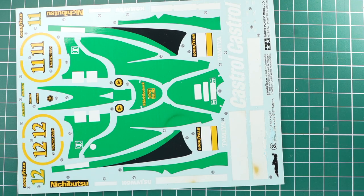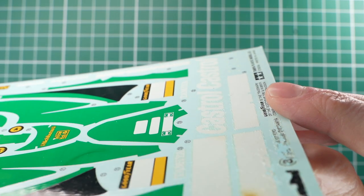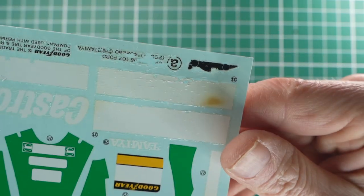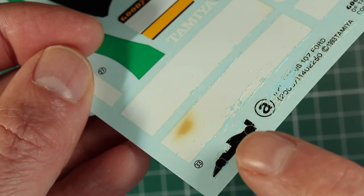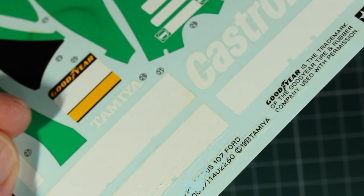The second sheet is a whole lot worse, as you can see. The white decals are clearly very much dead. And there are strange decolorations on the sheet. It looks like someone extinguished his cigarette on it.